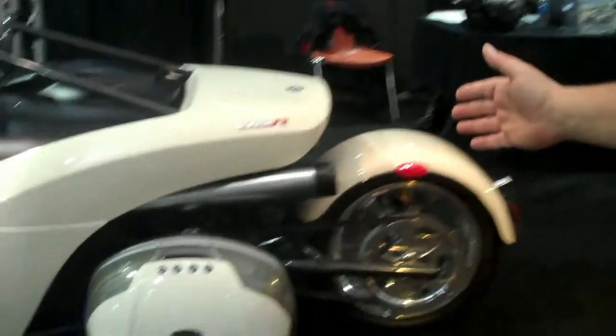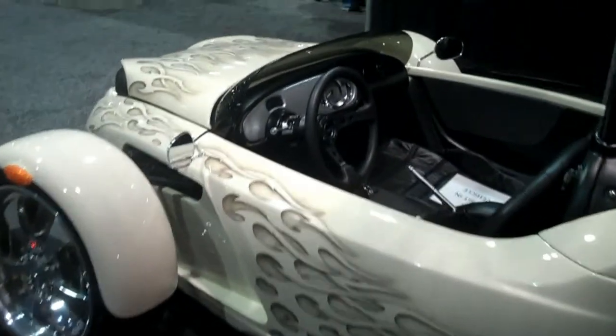This is a highly customized version, as you can see. We're here. You have something that resembles more what's coming off the factory, except for the paint here, which is a bit customized. As you can see, it's very stylish, very unique, and a lot of fun to ride.